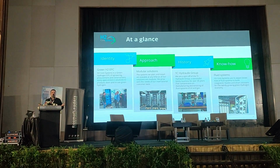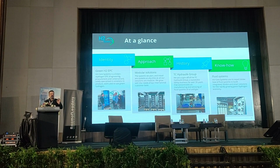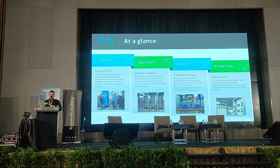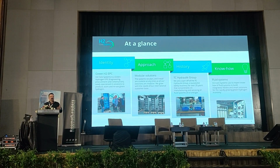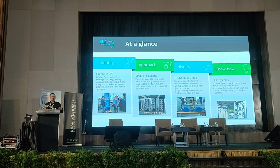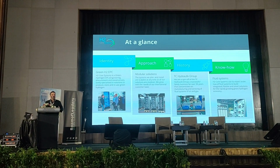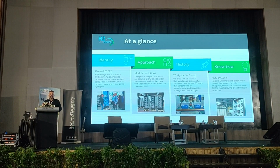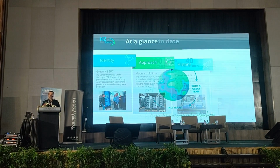I work with a German company called H2Core Systems. We're a manufacturing integrator of hydrogen production systems based in Germany. Historically, H2Core is a spin-off from a family-run business in the hydraulic space, and we started getting into this hydrogen spectrum about maybe 4 years ago now.